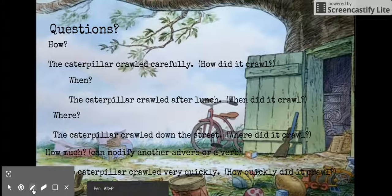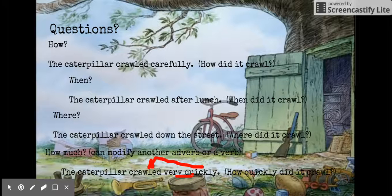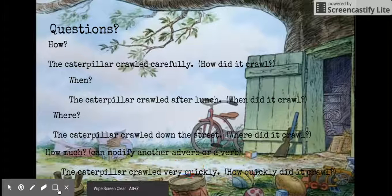So I'm going to show you how that works really quickly. So it crawled quickly, very quickly. So it's kind of tying those two all together. Whew, I know that was kind of yucky. All right.